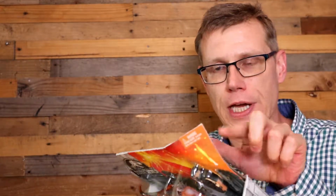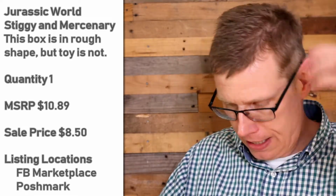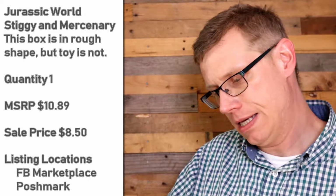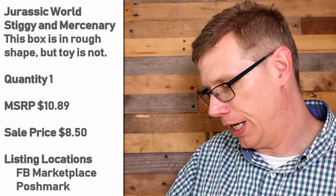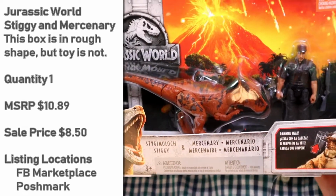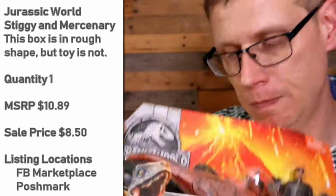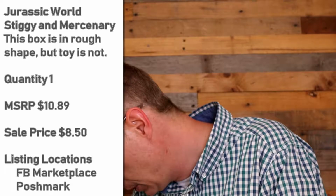Okay, moving on. So next we have this, and if you look, the box is pretty damaged, but it's not been opened. And it's a Stegmolich Stiggy and a mercenary from Jurassic World. What do you guys think of that?